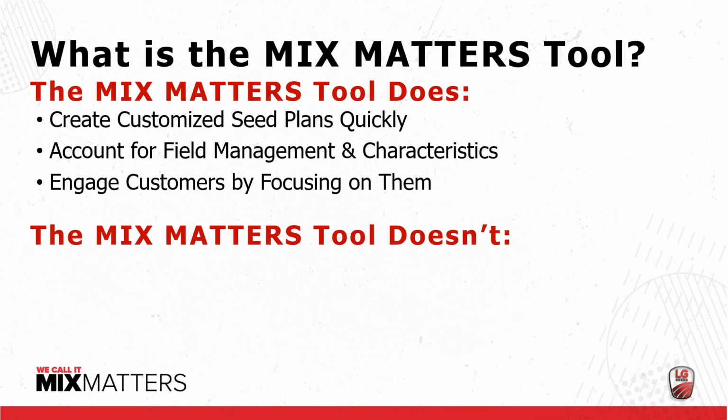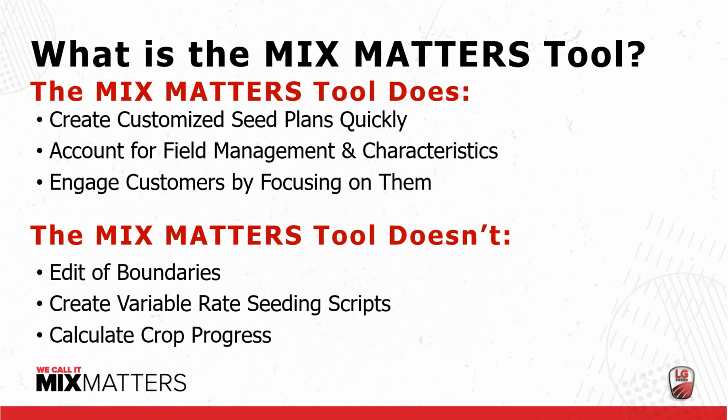The second thing specifically is the field itself, both the management of the field and the characteristics of the environment for soils and weather. And then finally, it starts out by engaging customers, starting with them first and asking them how they farm before we offer advice. So really addressing everything we've talked about in our examples earlier. What it doesn't do is an advanced edit of boundaries. Scott will show you how there was a merge tool where we can combine common land units together quickly, but it doesn't do advanced editing.